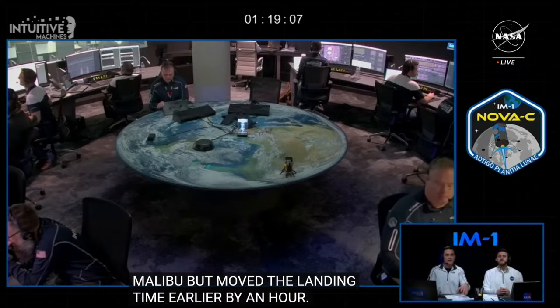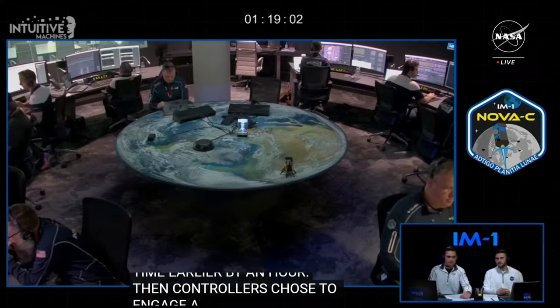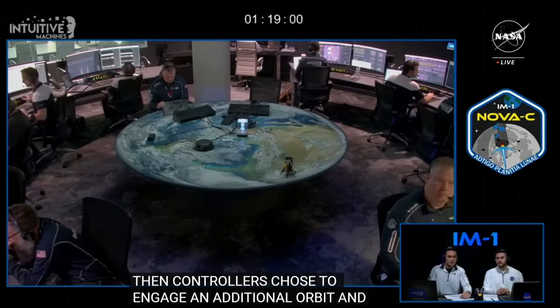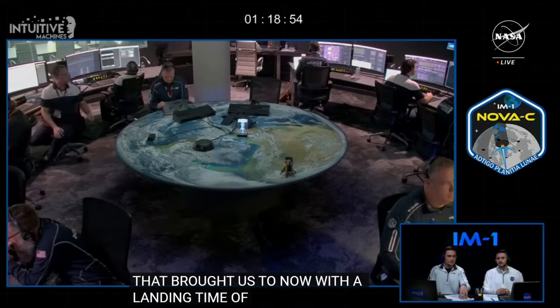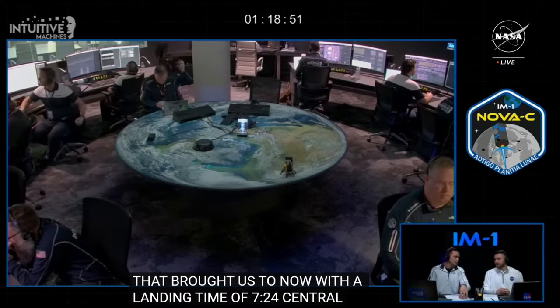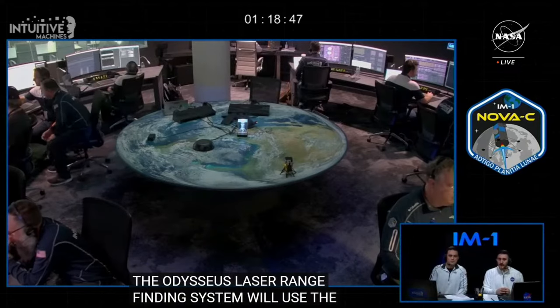This decision brought us to now, projecting a landing time of 17:24 Central Time. Intuitive Machines made the decision to reassign the primary navigation sensors from Odysseus's laser range-finding system to use the sensors on NASA's navigation Doppler LiDAR. This is a dynamic situation, and we'll update you later in the broadcast.